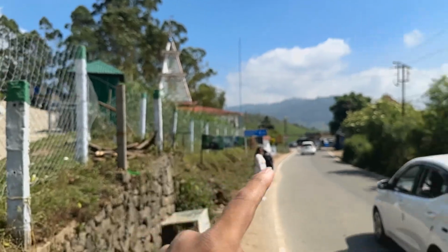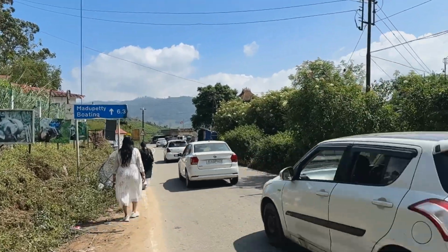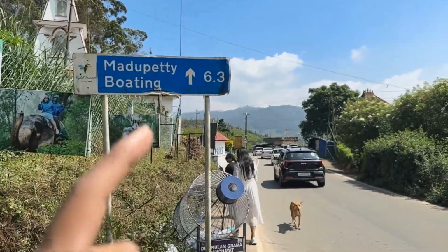So just beside the elephant park, there's a viewpoint here. So we just decided to take some pictures there. So basically we have 1.5 hours to kill, and also this is the same way to get to the Madupetty Boating.